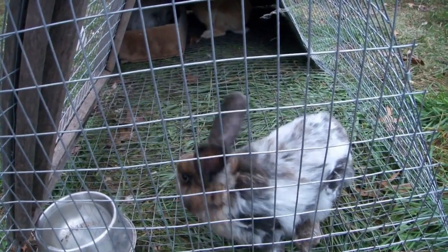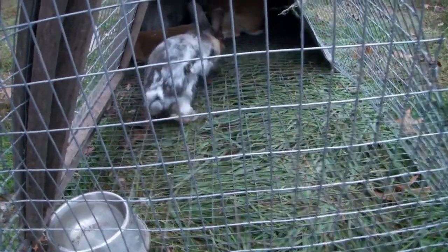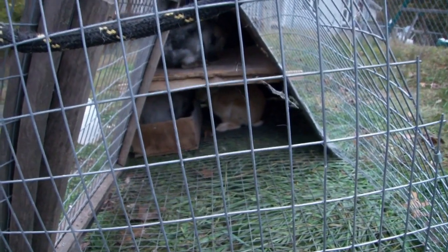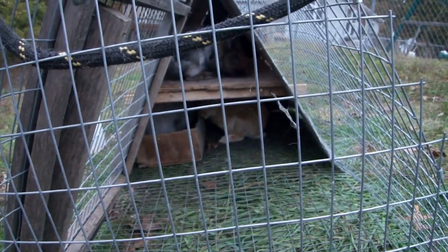Looks like they're acting pretty normally. I'm really surprised and very glad that Ivanhoe is being so gentle, and after trying to breed for a tiny bit, that he's back to his normal, nice, kind self.